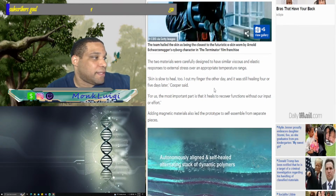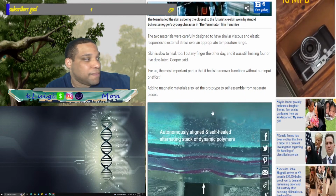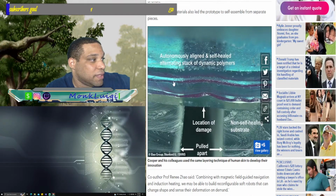I cut my finger the other day and it was still healing 4 to 5 days later. The reset for us, the most important part is that it heals to recover functions without our input or effort. Adding magnetic materials also led the prototype to self-assemble from separate pieces. Look at this. Location of the damage, autonomously aligned and self-healed.